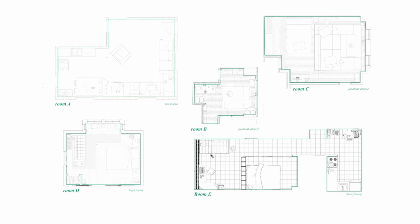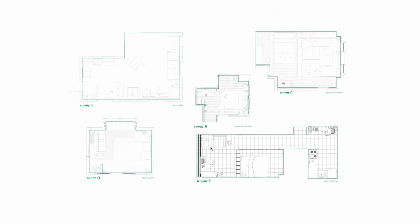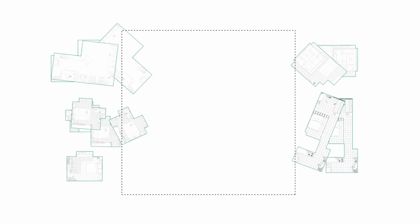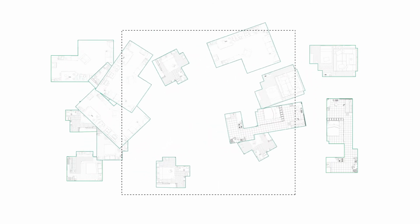These rooms are arranged into a ring, and by placing the flattest wall at the exterior, it retains a neutral square as its outer boundary, allowing the building to be tolerant of the different activities that take place inside, while being ambiguous of their details and nuances. More importantly, it enables the building to be read as a unified whole.